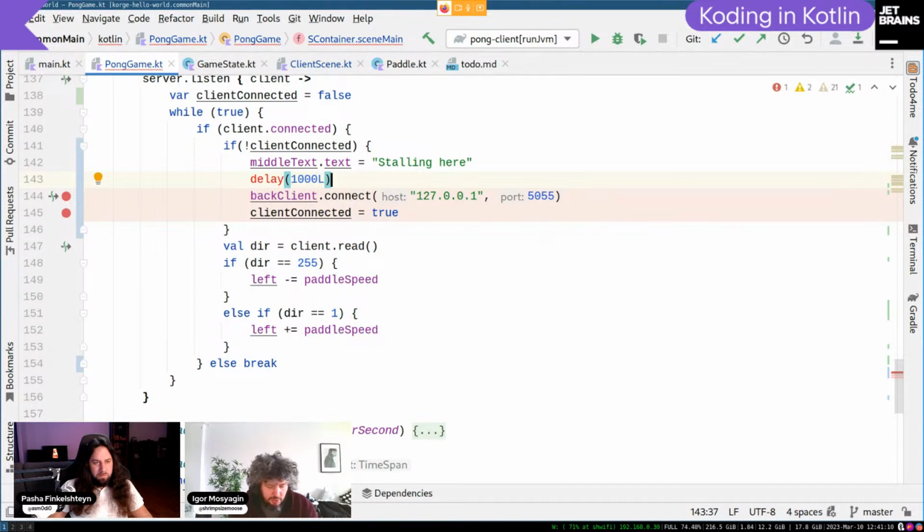Okay. And I need to press... No, it doesn't enter. Compile for some reason. Why? Yeah, big L. Sorry, big L. Yeah, it was big L before.